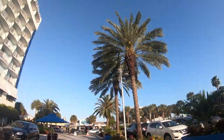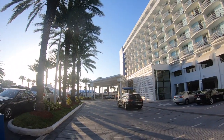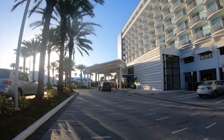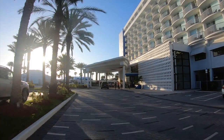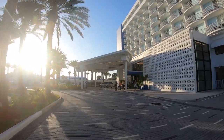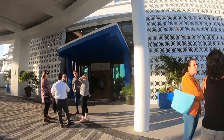All right, ladies and gentlemen, we are back at the front of the hotel. Guys, I'm just gonna say less. Look at this. Typical entrance to a hotel. Nothing special besides, you know, the hot Florida sun. Who could hate on that? Anyway, I'm just gonna let this play out for you.